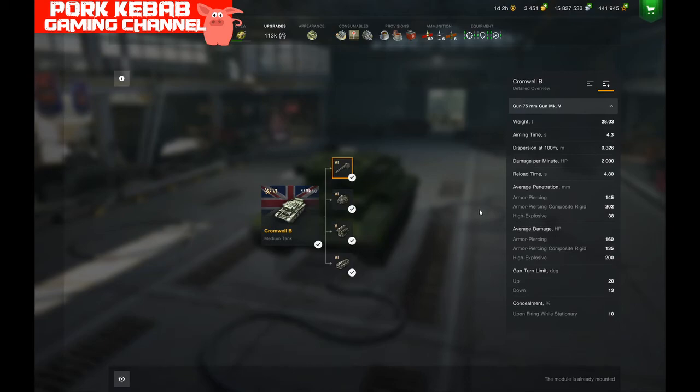Reload time 4.8 is less than 5 seconds of reload, which combined with 160 of alpha damage gives us DPM of 2000 points per minute, which is not too bad for a medium tank. Aiming time of 4.3 makes this gun quite accurate, and dispersion 0.32 just confirms it. So we have a very nice gun.